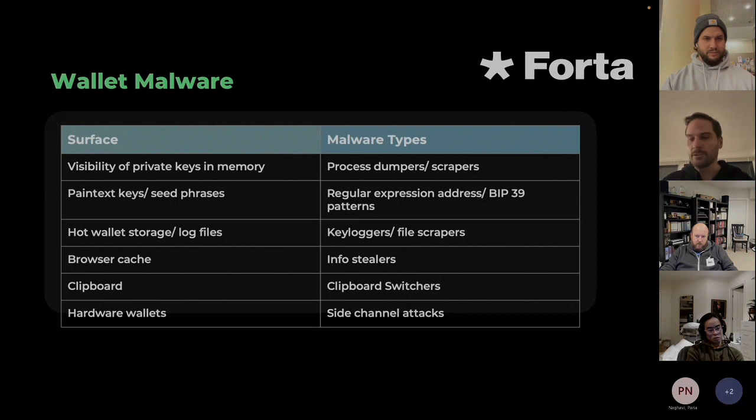Hardware wallets are essentially, think of it as kind of like USB sticks with that secure enclave. But there are side channel attacks where you interact with the hardware wallet. You measure currents, and that may allow you to derive the private key that is stored in the secure enclave. Obviously, not for the average person, but certainly researchers have demonstrated this as a proof of concept.